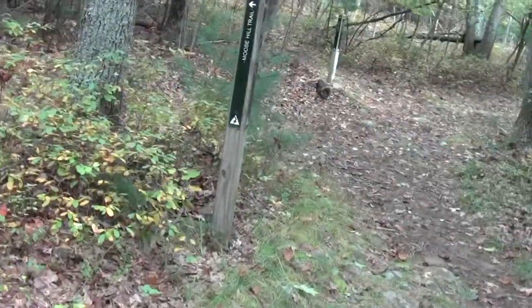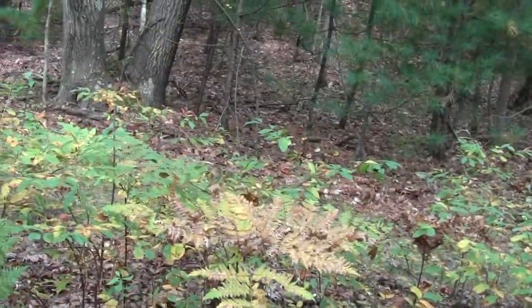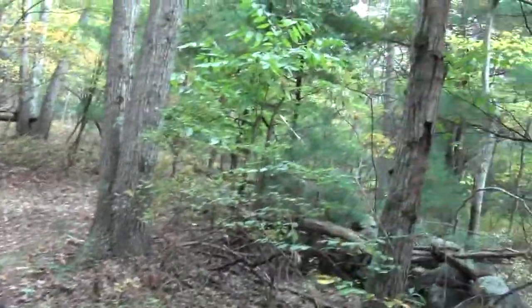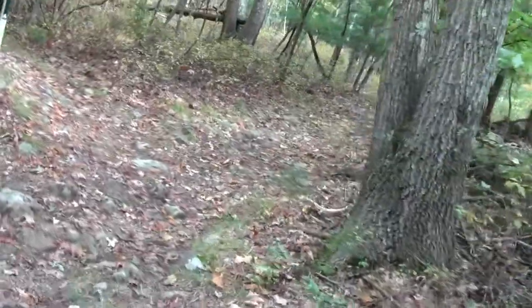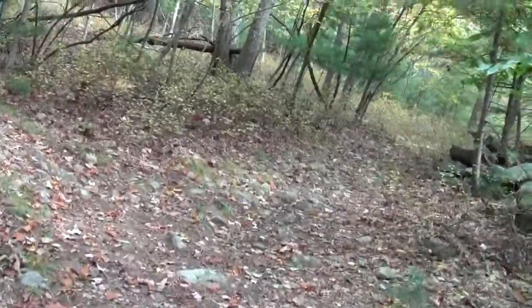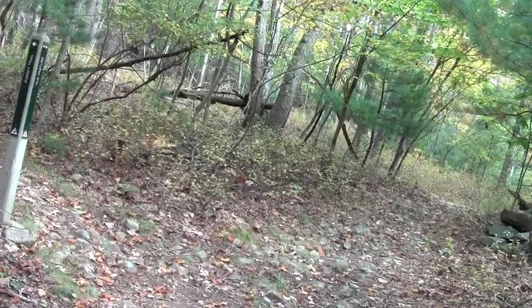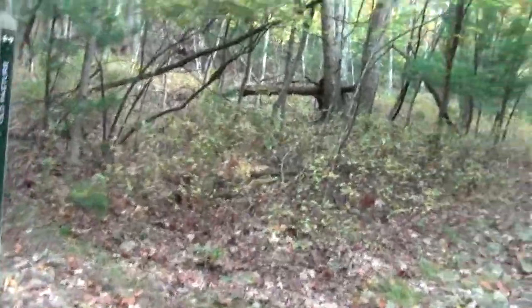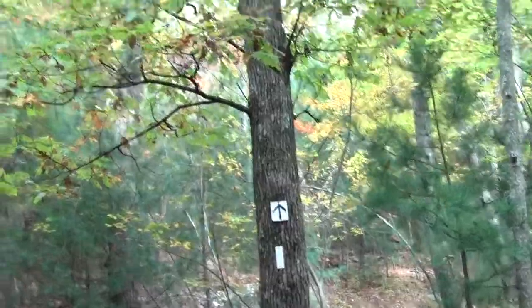That's how you bypass Moose Hill if you weren't up for walking it. And this way takes us back to the parking lot. I think that's how I got back last summer. And here's our summit trail. Let's see how miserable this is.